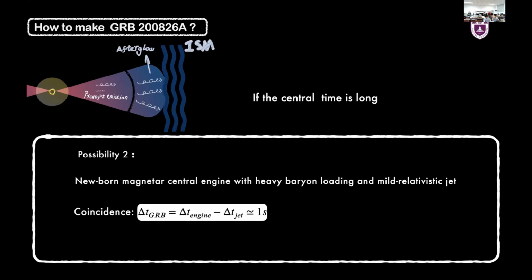That means we need to introduce a coincidence between the time scale of the central engine and the jet. So both of the two channels mean the GRB is not strong enough with a dirty engine.